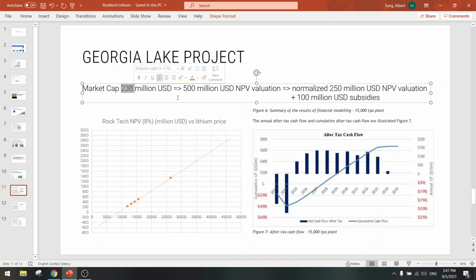So market cap 238. Currently the price of lithium is 15,000. So that's 500 million in NPV over 10 years. So we normalize this to 5 years, and that's 250 million worth today. Add some subsidies to that, and that's 350 million. So we are actually undervalued right now. 238 compared to 350. So that's good. We are certainly not overvalued. We are slightly undervalued.